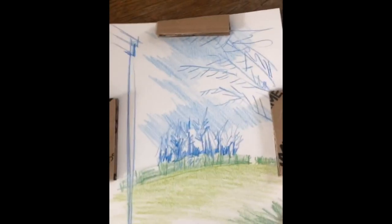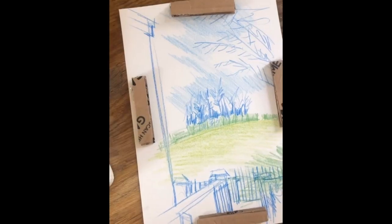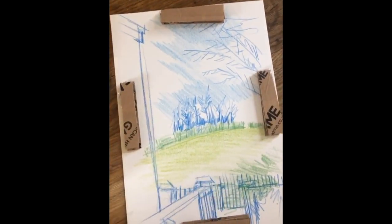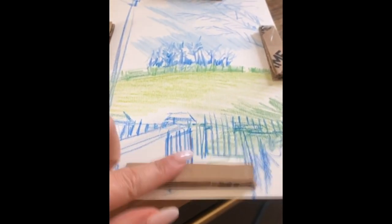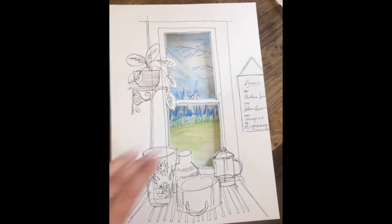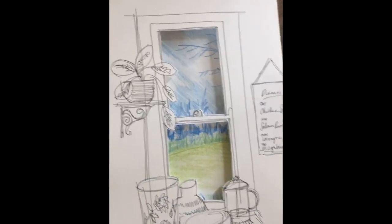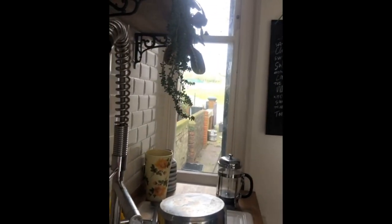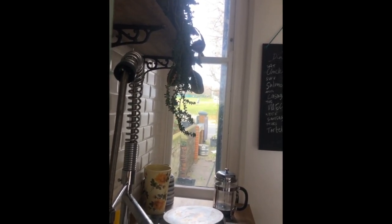And now I've stuck my pieces of cardboard on. So I've layered those. So I've got three layers all glued together. And I've put one on each edge of the picture. And they're all the same height. They're all three layers of cardboard high. So now I can just glue that bit on the top. And that's my picture. There's my drawing. And there's my window. I've conveniently left out the recycling bin and the old keg that's been there since the Halloween party we had last year.